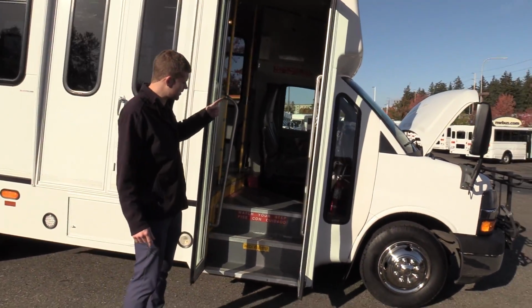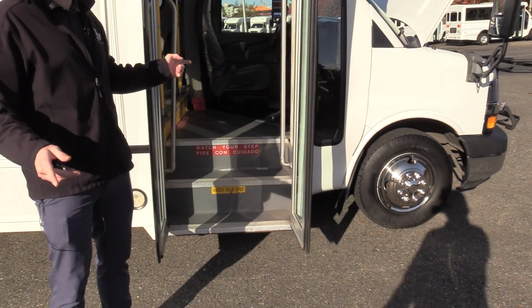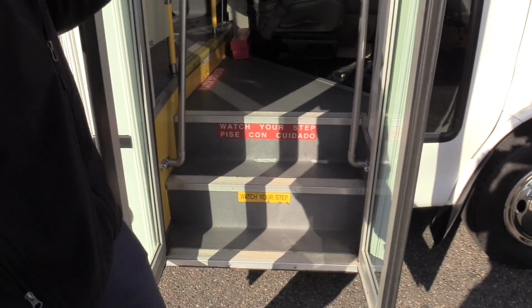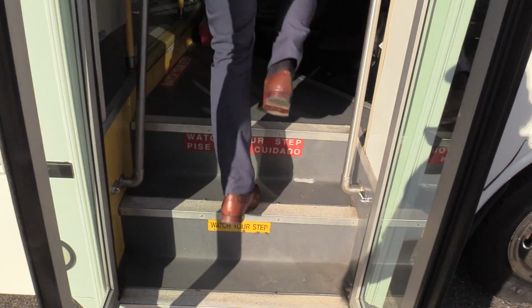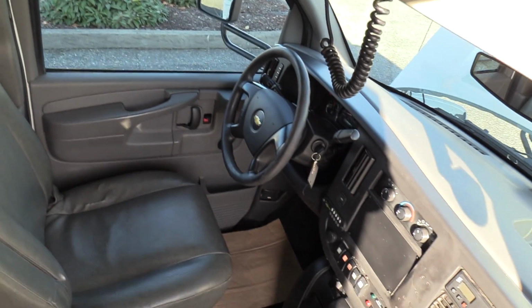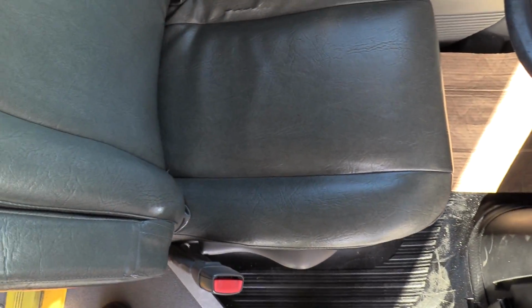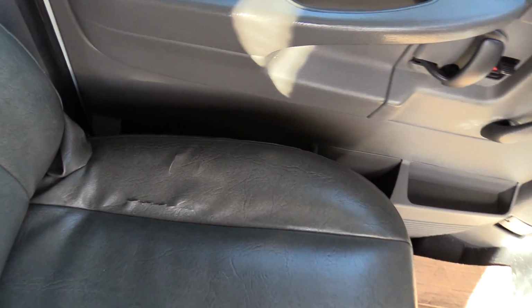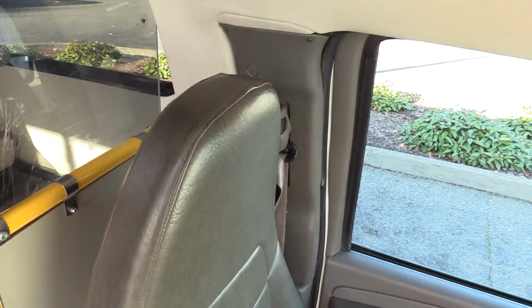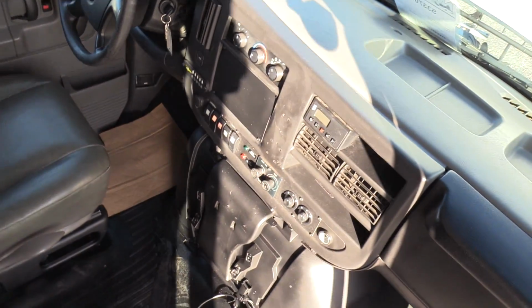First things first, we have an electric operated bifold passenger entry door. We got a gray flooring, white step nosing, and some grab rails coming on inside. Also some bilingual signage coming on in. Eric, if you can give him a nice pan of the driver's seat there. It looks like we got a little bit of a rip on the left side there. Vinyl cracking, nothing too crazy. No foam sticking out or anything like that.